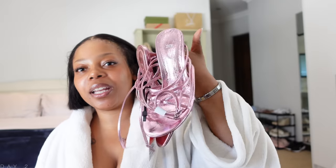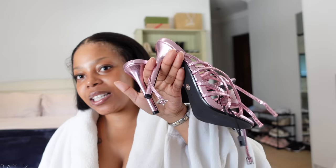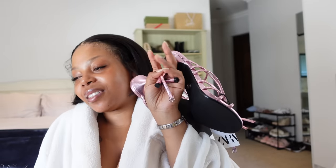I got these at Zara because, believe it or not, guys, I really want to create Barbie content, but you guys are tired. I want to wear pink clothes. But I just got these because I feel like they're so pretty. And metallic is on trend. Since I don't have money like that to spend on expensive things, a pair of Zara heels that are on sale will definitely work in my favor regarding that trend.